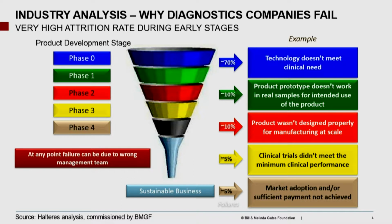Okay. So we commissioned a study using Halteris to ask the question, why do diagnostic companies fail? Now, this is a really important summary slide. It's a funnel. And you'll note that the large majority of them just didn't get the clinical need. Either they thought this cool thing was the best thing for whatever, or it didn't perform. But a good 70% of these innovations fail in this first slice, which is didn't meet the clinical need. So this is quite an interesting slide, and there are multiple phases as you go through product development, but the heavy-hitting one is don't assume if we build it, they will come. You really have to understand on the demand side, what is the problem that needs to be solved?